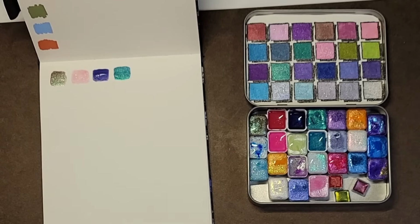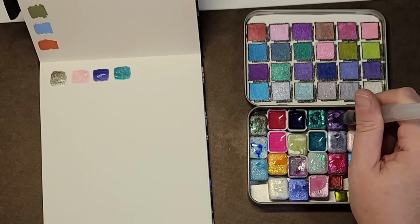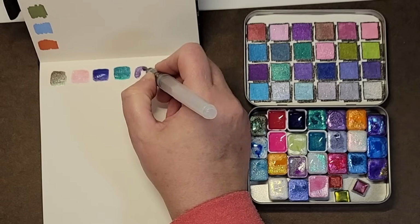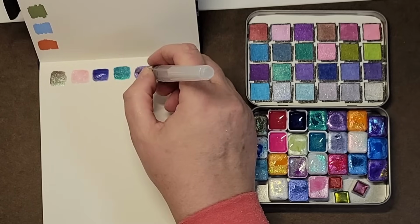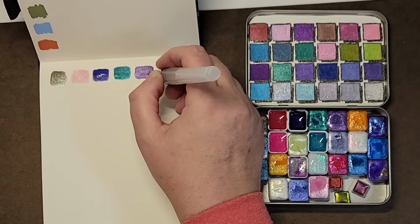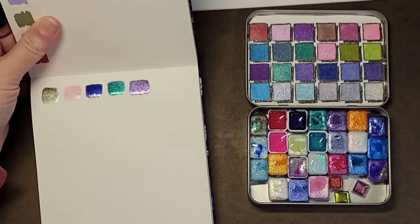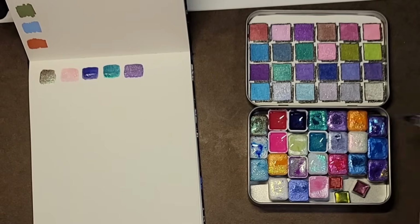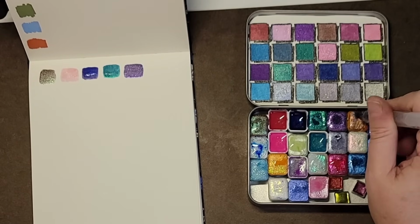Very pretty, gorgeous. All right, into this purple. It's a very interesting purpley color. Look how pretty that is. Okay. Let's see what this orange is about.